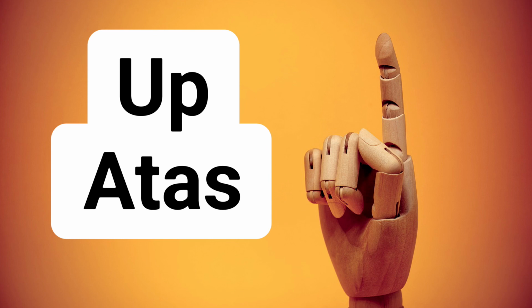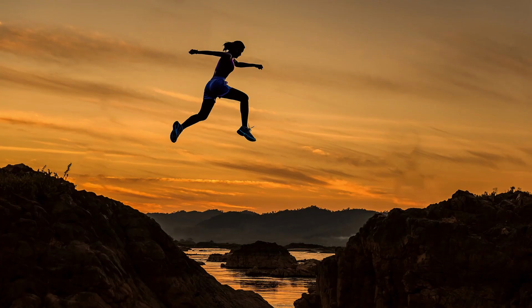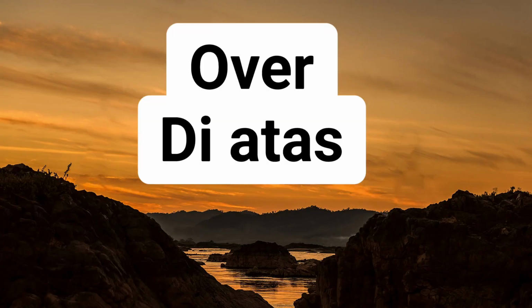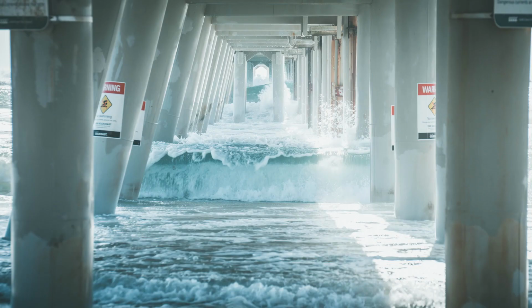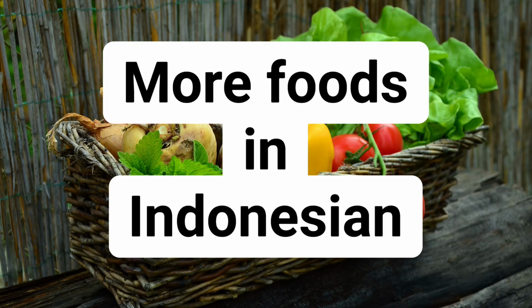Atas. And down is bawah. Bawah. The Indonesian word for over is di atas. Di atas. And the word for under is di bawah. Di bawah. Well, that's enough for directions for now.